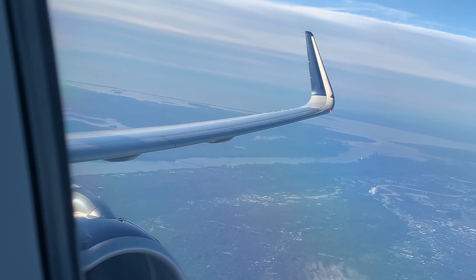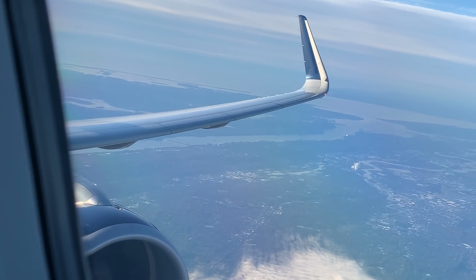A glance behind this A321 shows New York City in the distance. What a great departure that was.